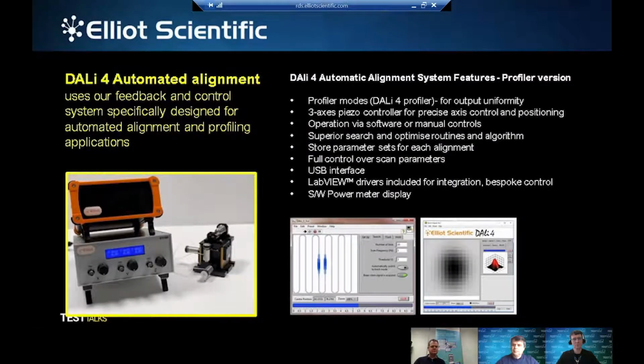The DALI takes either an optical signal directly from an optical fibre or an electrical signal direct from an external power meter, and then, depending on the requested function, outputs signal to the piezo controller.